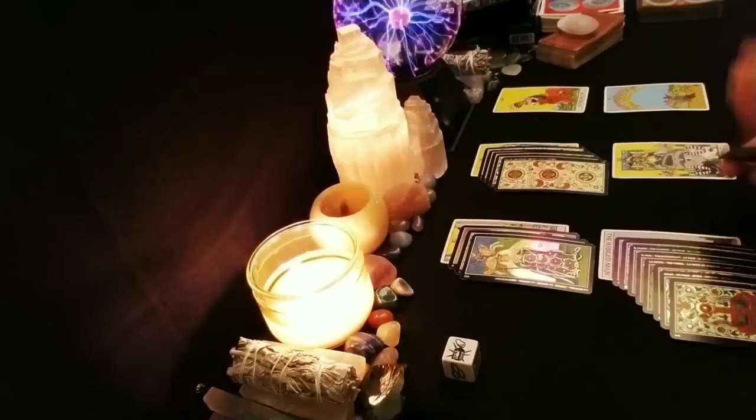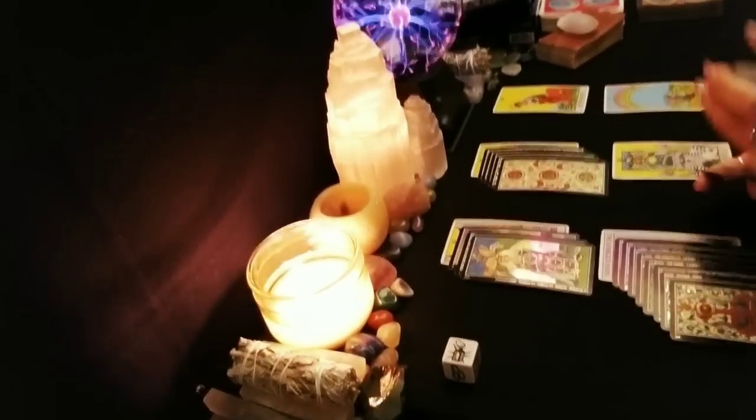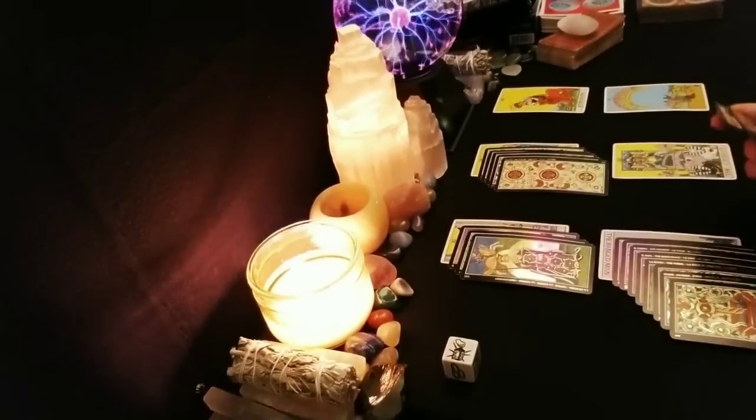How do we get so much drama? Clarify the Three of Pentacles in the reverse.